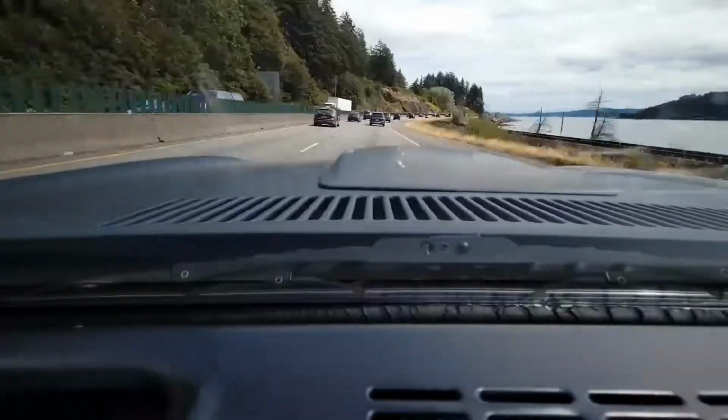Getting ready to get loaded up in the second gen, headed out to Kingston, Washington, where we're going to go see Big Nate do some dyno pulls at the Corona Recovery Dyno Challenge. So let's get on the run.